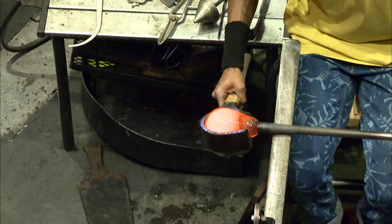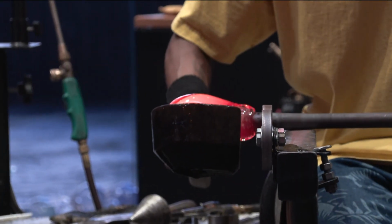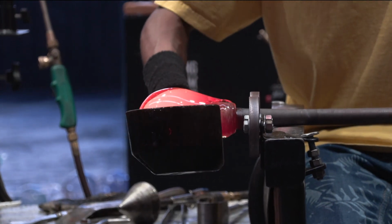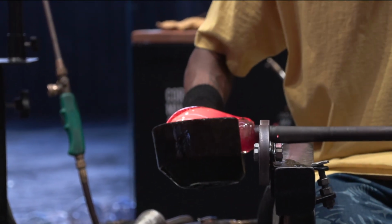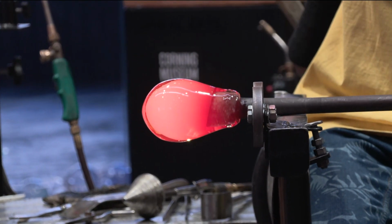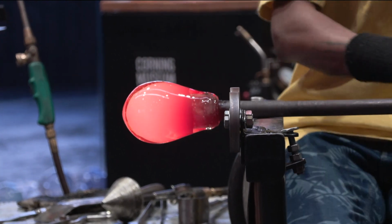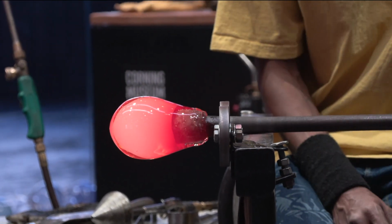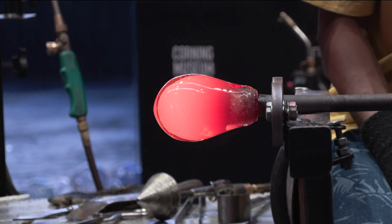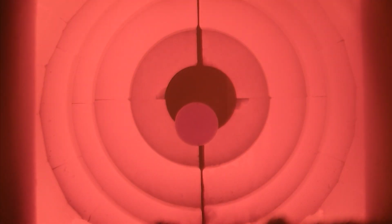So he'll let this cool off a little bit. This will be the base of this whole totem, so it has to be of substantial weight. It's gonna hold the 6 or 7, I think it's actually 8 pieces. It's gotta hold those 8 pieces, and so it has to have a good weight to be able to hold all those pieces, as well as being transferred and standing strong.